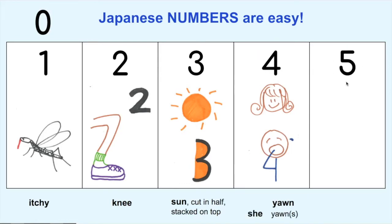Go. Ready, set, go. You're running a race. Here's the starting point of the race and the end point of the race, the goal line. Ready, set, go.